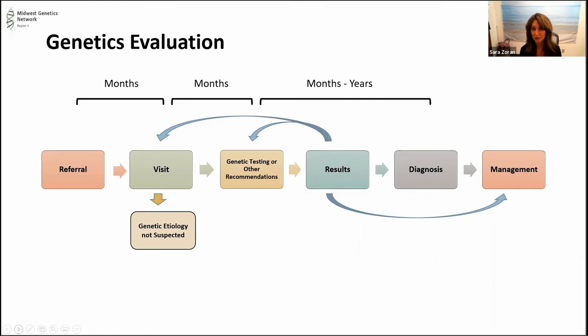Once the visit does occur, it could take months before genetic testing happens, and this is because, as I had mentioned, many insurers do not cover genetic testing, and so we need to get a prior authorization prior to obtaining a sample, and then the testing itself can take quite a while. There are some tests that can take anywhere from 3 to 12 weeks for the results to return, and so this is very different from what patients are used to experiencing in the healthcare system. Next slide, please.